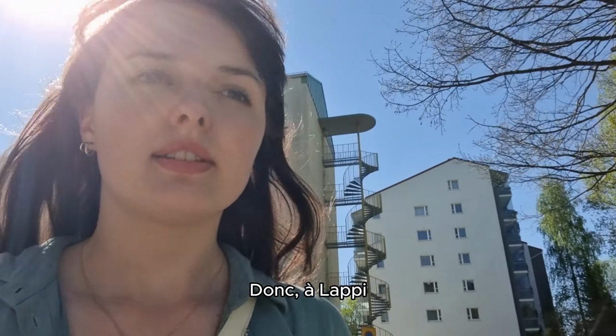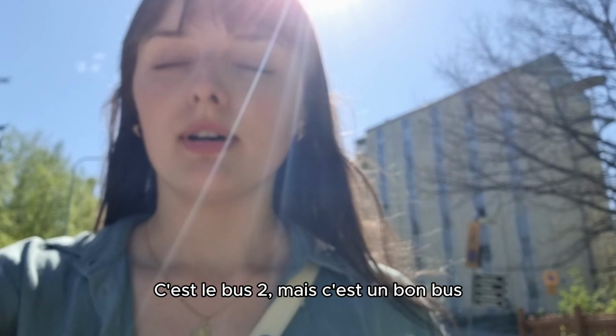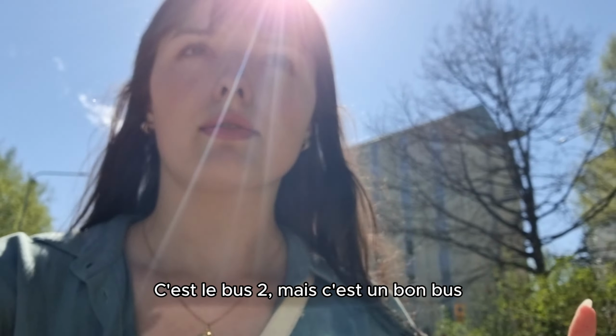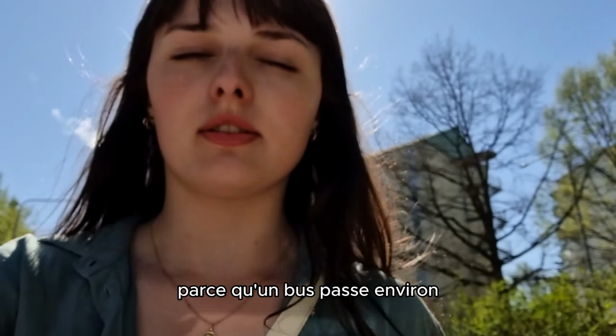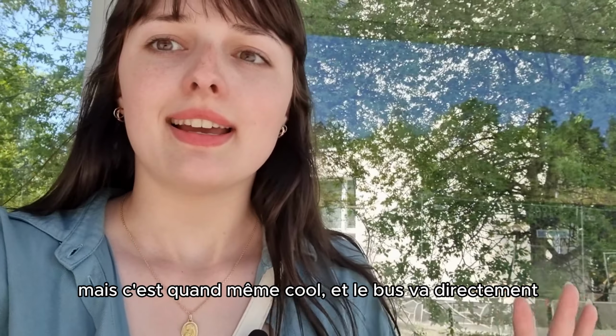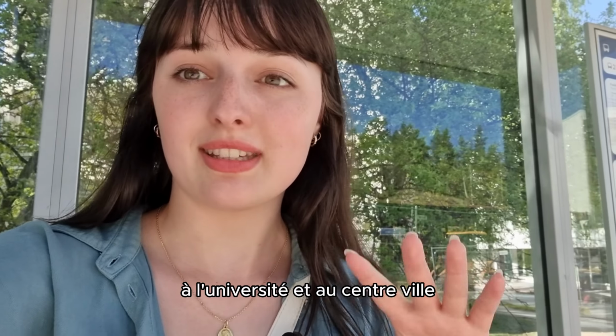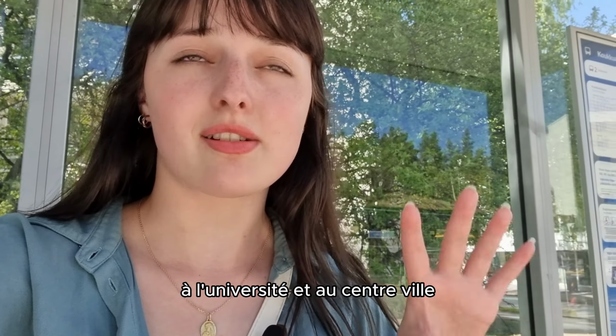So at Lapinkaari there is only one bus that comes here. It's bus number 2, and it's actually a great bus because you have one bus every 10 minutes during the week. It changes a bit during the weekends, of course, but it's still very nice. And it goes directly to the university and also to the city center, so it's perfect.